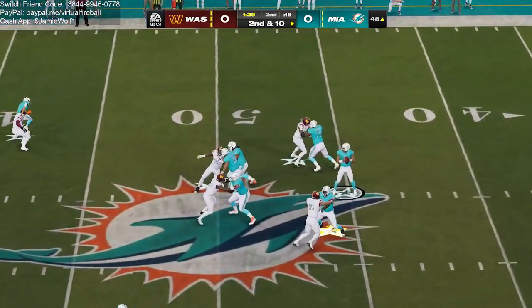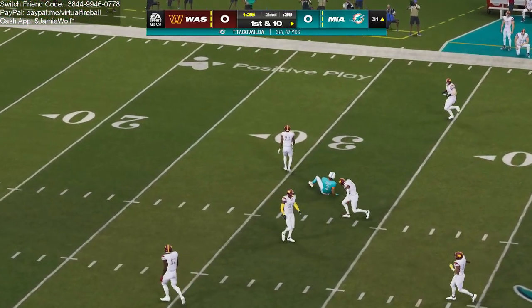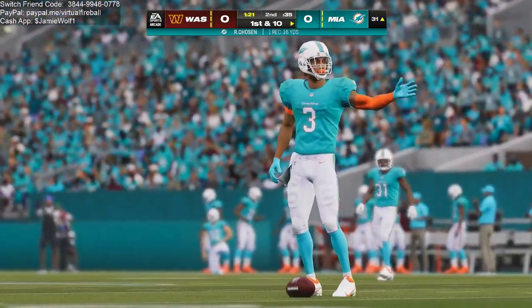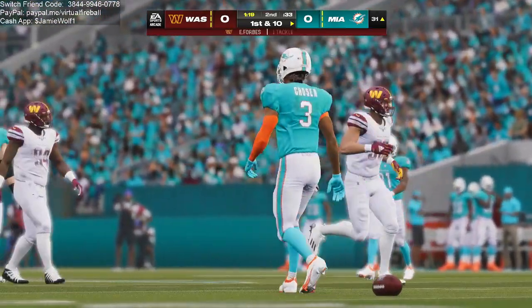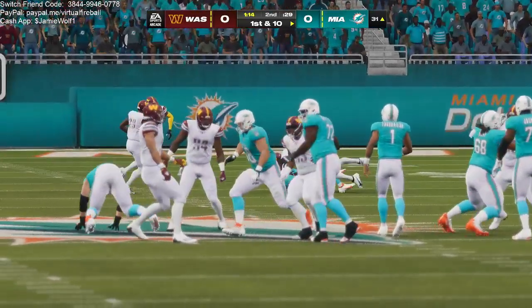2 to throw again. Got a man. It's Robbie Chosen. And they're going to have another first down here as the tackle's made at Washington's 31-yard line. That one good for 16, and the drive will continue.